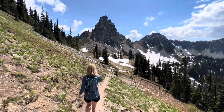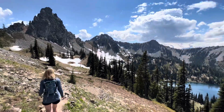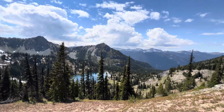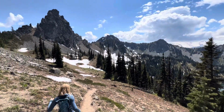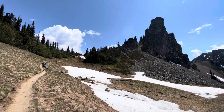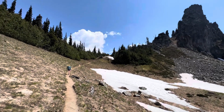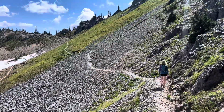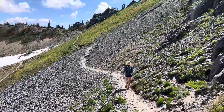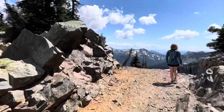I think on this hike, this is my favorite part, is when you get up above Crystal Lake. I think the views from up high here are just outstanding. Almost to the pass. So we made it up over the pass to the east of Crystal Lake, and now we're crossing over to Sourdough Gap. So about 4.3 miles with 2,868 feet of elevation gain.